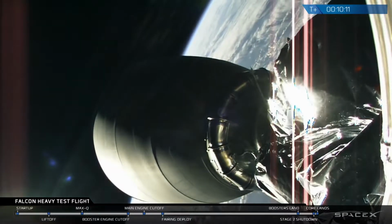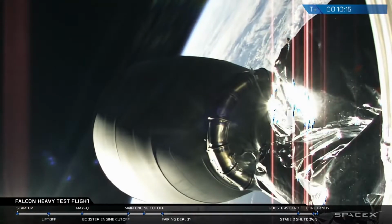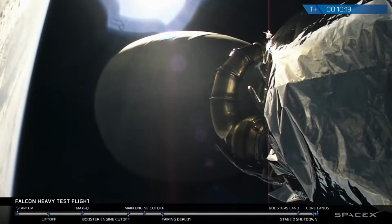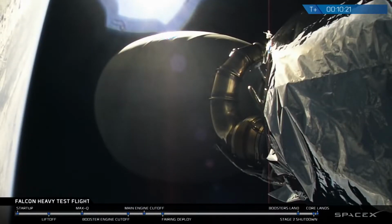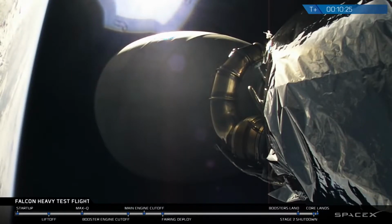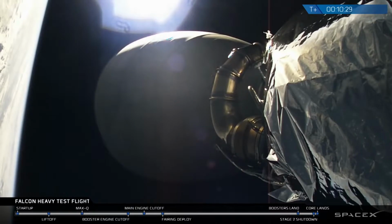Cameras cycling right now. Live views coming down from low Earth orbit. The second stage successfully got there, and it got there as the culmination of a great Falcon Heavy test flight. We lit 27 engines, throttled the boosters up and down. We separated the side boosters. They came back spectacular, simultaneous landing. The center core did its job.